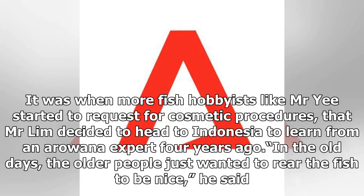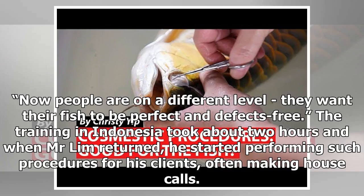It was when more fish hobbyists like Mr. Yi started to request cosmetic procedures that Mr. Lim decided to head to Indonesia to learn from an arowana expert 4 years ago. In the old days, the older people just wanted to rear the fish to be nice, he said. Now people are on a different level, they want their fish to be perfect and defects-free.